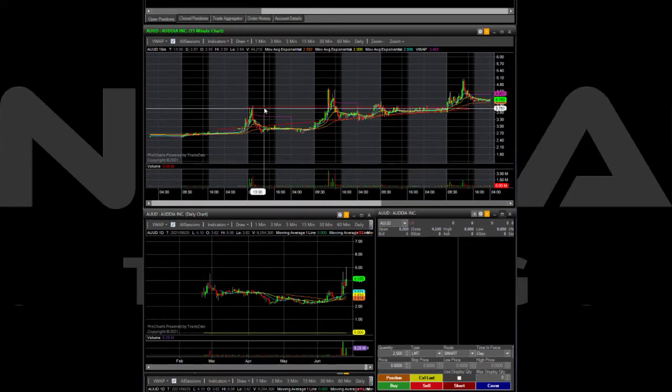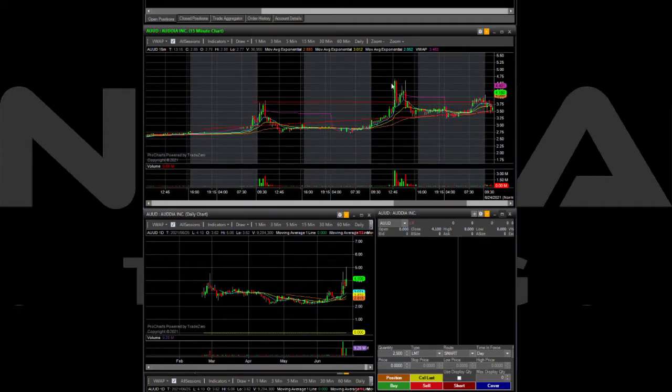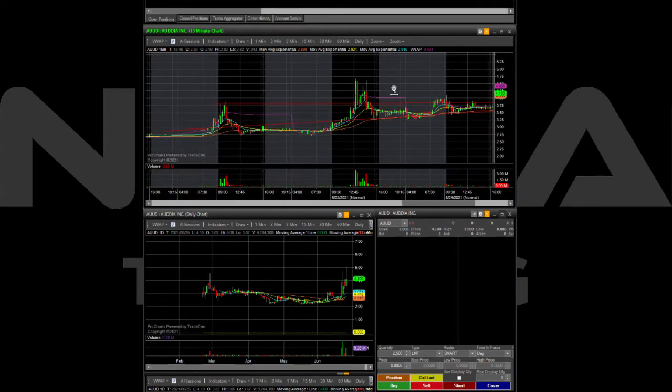I put a red line right here, just marking this high. And then eventually it came right back up, pulled back, and look what it did right here, right? Look what it did. It pulled right back down to this four level, this previous high, and it bounced. So maybe you missed this large move, but you can always come in and play for a bounce.